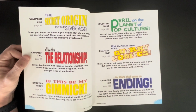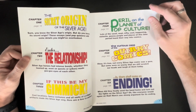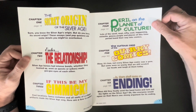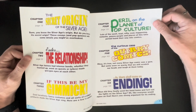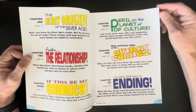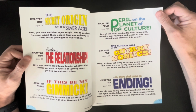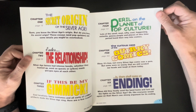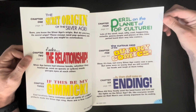That's cool. Nice graphic design here. Nice and poppy like comic books should be. The Secret Origin of the Silver Age is Chapter 1. Chapter 2, Enter the Relationship. Chapter 3, If This Be My Gimmick. Sounds like early 90s, which I'm not complaining about. I love gimmick stuff from the 90s. I had a couple gimmick covers come out that I worked on. Chapter 4, Peril on the Planet of Pop Culture. Say that 3 times fast. Chapter 5, The Curious Case of Quirky Comics. And Chapter 6, Lo, There Shall Come an Ending.